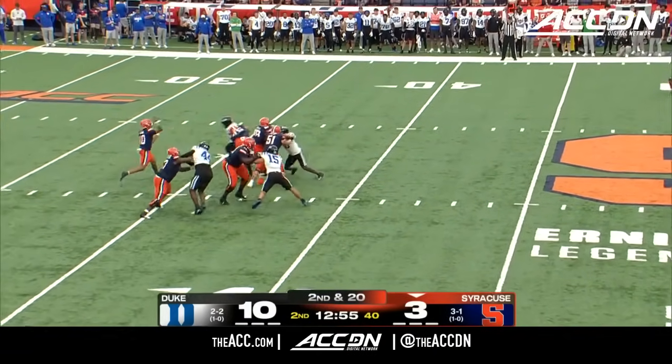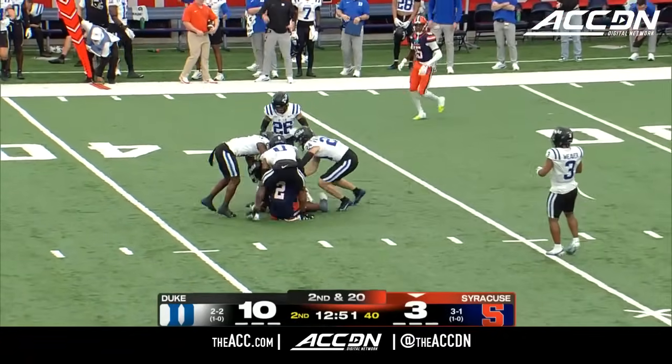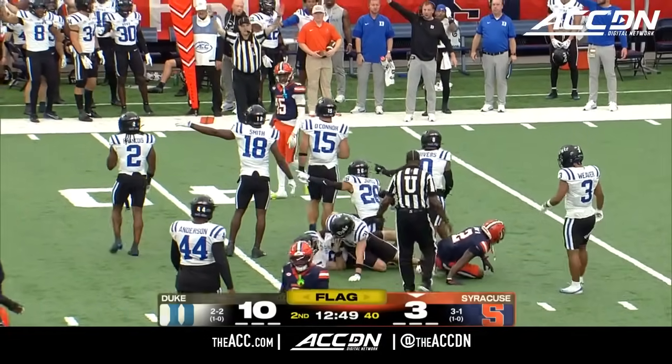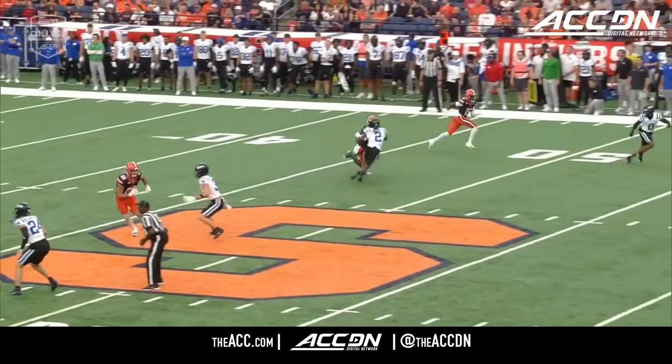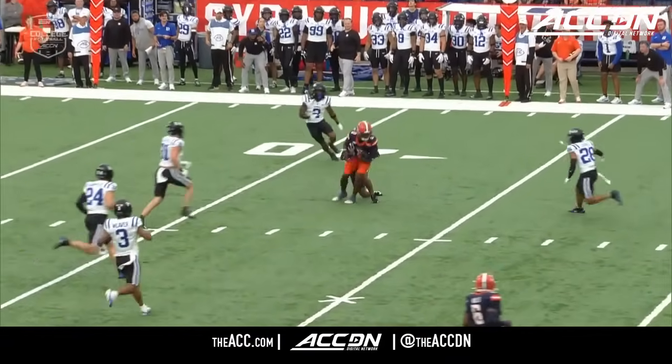Empty set, look for Collins. Rifling for... oh, what a catch by Cook, and it's a first down. My goodness, the ball came out. There's a flag thrown on the play. Duke says they've got the football. In fact, the Blue Devils get up. Bradley Gompers has it.